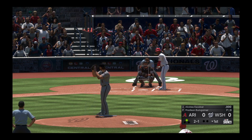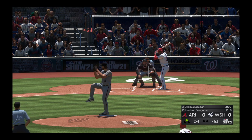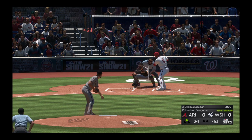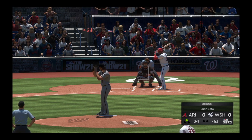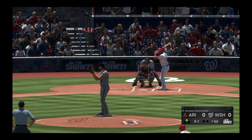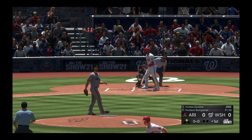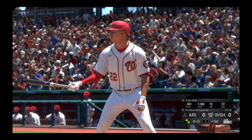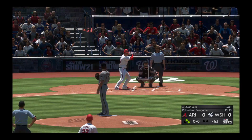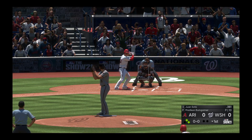Count 2-1. Counted 3-1. You would think in this situation, maybe with a base open, he'd just pitch around him and put him on first. But not with the guy in the on-deck circle. He's going to attack this hitter. And he misses there for ball 4. So runners are at first and second now with nobody out. So now here is Juan Soto looking to put them ahead early with this at-bat.